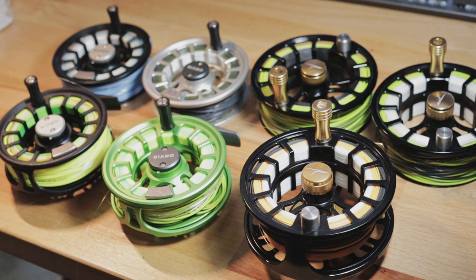I also brought my floating line for the 7-weight. That's an SA Titan line, just a floating 7-weight. And the 7-weight line I originally put on the reel and fished through the competition was a Type 3 sink tip.